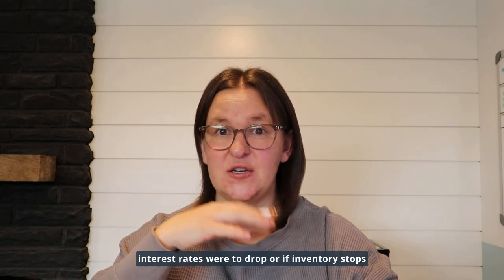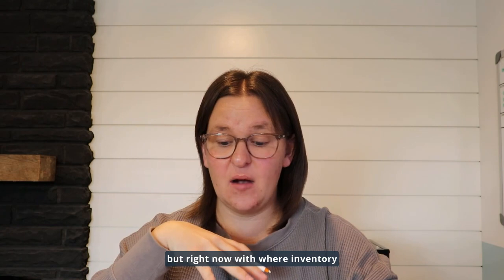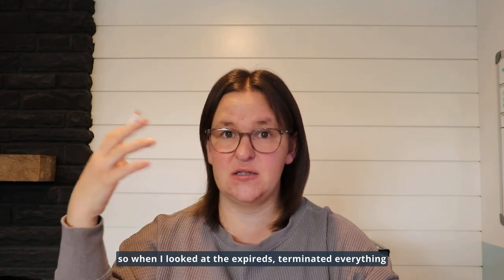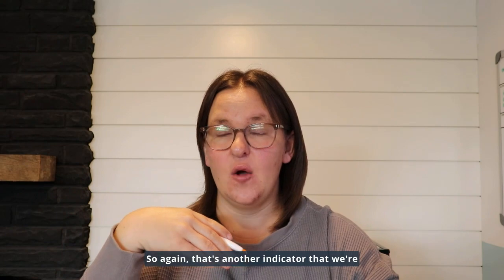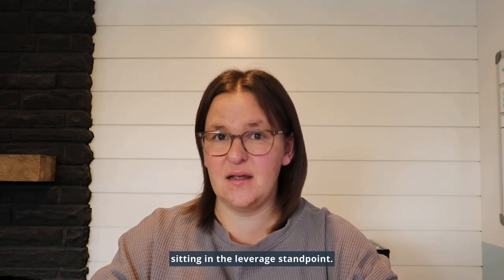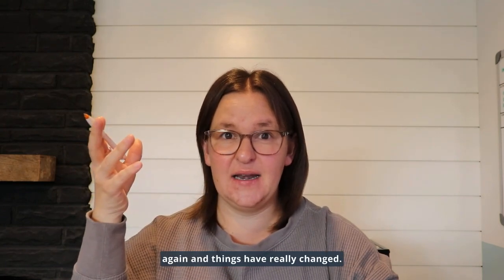There's signs that if interest rates were to drop or if inventory stops coming on the market as rapidly, we may flip back into a bit of a crazy market. But right now, with where inventory levels are, it's feeling very stable. Something to note: when I looked at the expireds, terminateds, everything of last week, we did have 9 properties actually drop their price and relist at a lower price. So again, that's another indicator that we're still sitting in a buyer's market. The sellers still are not sitting in the leverage position. When I left in February, they were starting to really have the leg up because inventory was so low, but that has flipped again and things have really changed.